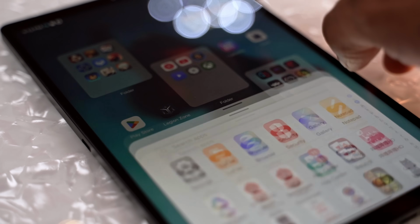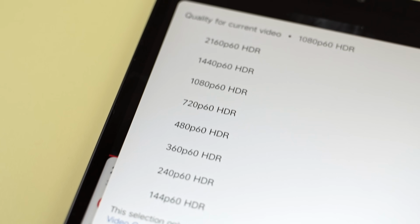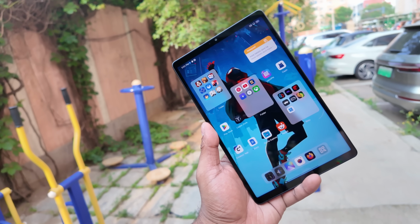And from a quality perspective, it's not an OLED, but it's an excellent IPS LCD panel. There's HDR10 Plus, Dolby Vision. The brightness peaks at about 900 nits, so there's no real change there.